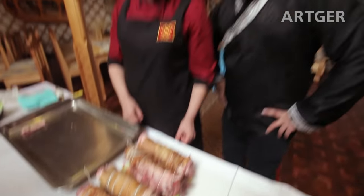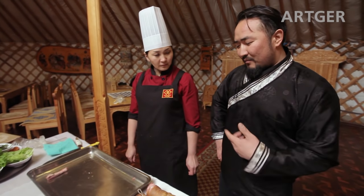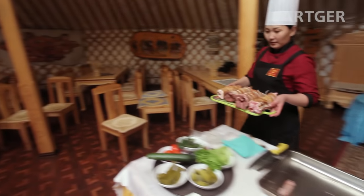The main part is almost done. The singed mutton is wrapped up and seasoned. It's ready to cook.